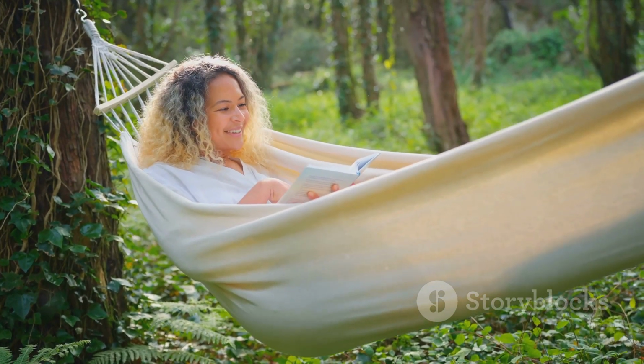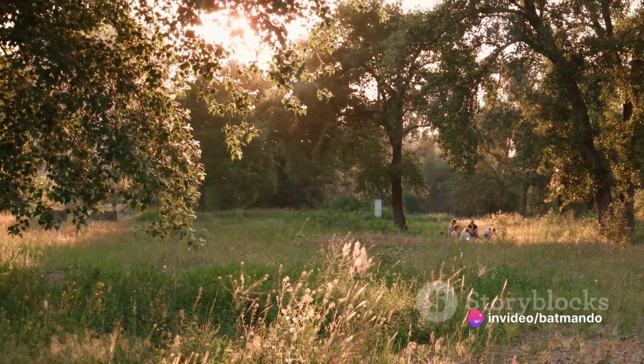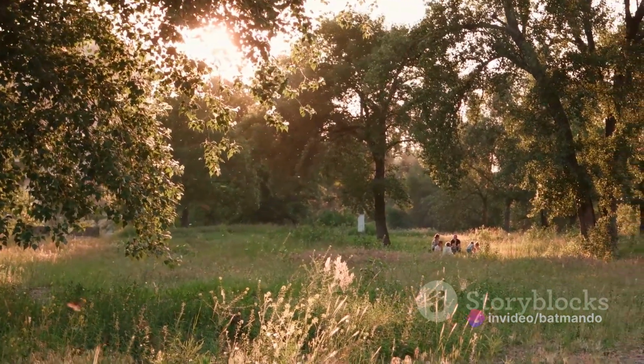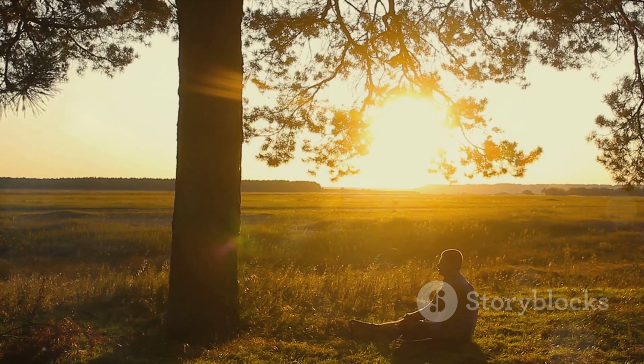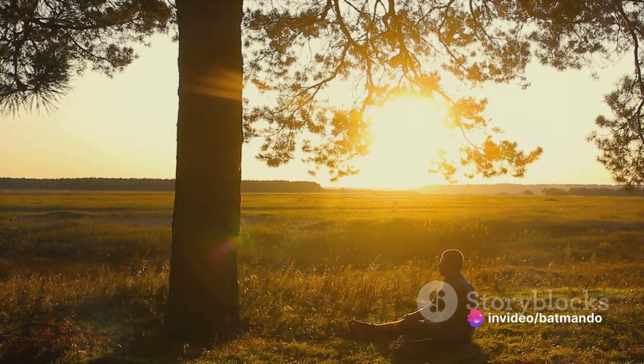You don't need to trek to the wilderness to experience nature therapy. You can practice it by taking a walk in your local park, tending to your garden, or simply spending time in your backyard, listening to the birds chirp, feeling the breeze, or watching the sunset. Remember, the best things in life are free, and that includes the beauty of nature.